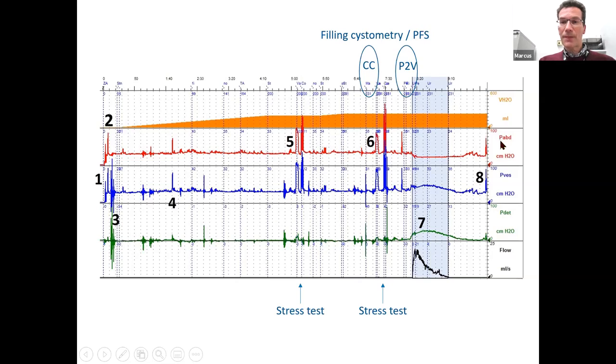Abdominal pressure, measured from the rectum. Vesical pressure, measured from the bladder. Detrusor pressure, computed by the difference between these two. And these scales are all running up to 100 centimeters of water. Flow at the bottom in mils per second.